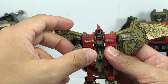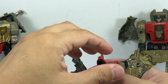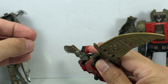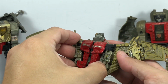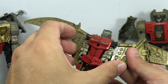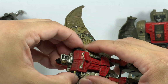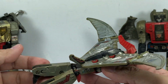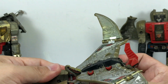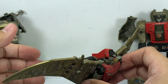So, transform him into his Pteranodon alt mode. What you want to do is collapse the forearms like that, pop the head up like that, and that would be where the beak would be, and then close these chest pieces together, slide the arms in. This one's kind of stuck. I'm not going to force the issue, but that's it. And then the feet, they fold this way, like that, tapped in like this, and there you go.